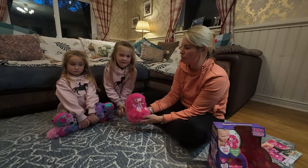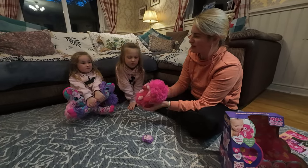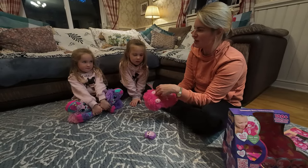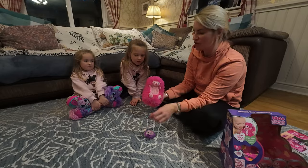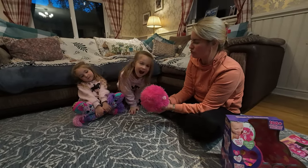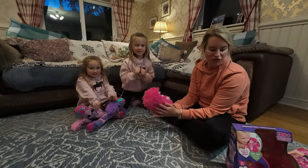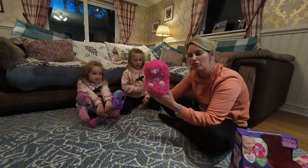We rate this one more than the first one, because the first one didn't have a baby, did it? It just was like that, wasn't it, Tabby? The first one tickled and closed. I think these are a lot better. So would you like one of these for Christmas? Yes. Because there are different characters with the Curlimals too.